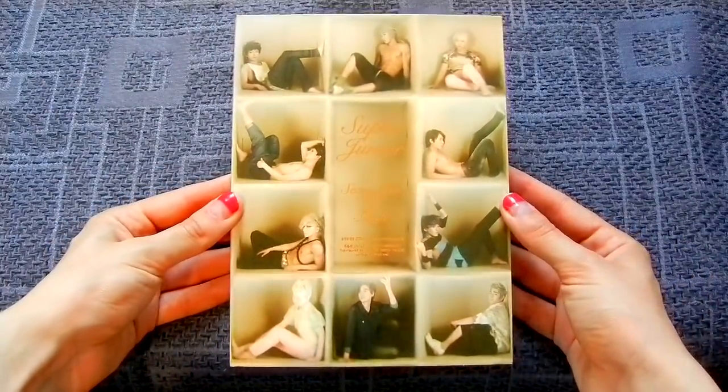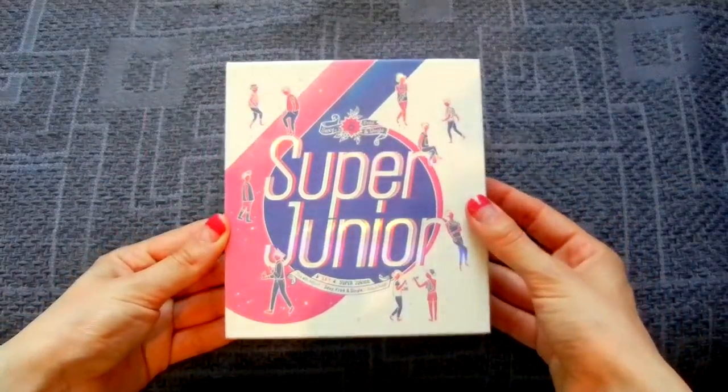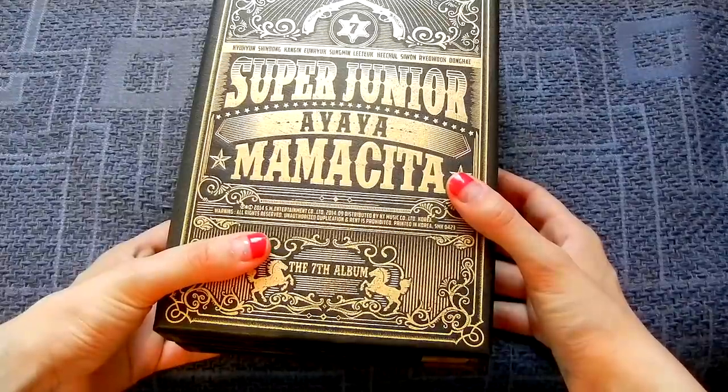Sexy, Free and Single, B version. SFS repackage, Spy. I actually really like this packaging, I don't know. Then, the seventh album, Mamacita, also known as Ayaya.